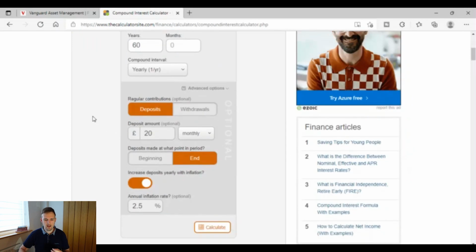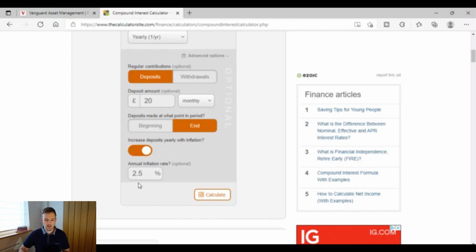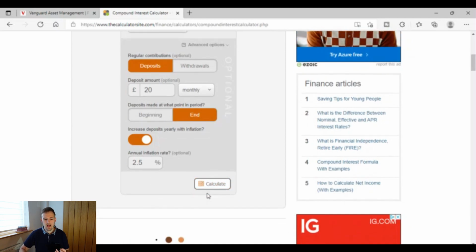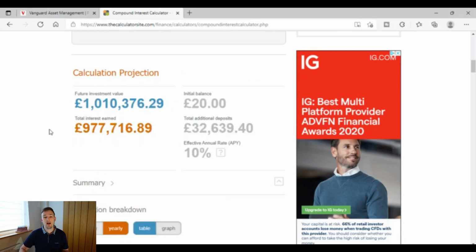Now, if we go down here, we've put deposits on to £20 a month, so it's monthly, 20 quid a month. And I've also clicked on the increased deposits yearly with inflation. So the annual inflation rate on average grows by 2.49%. So I've put 2.5% there. And then you just click calculate and it drops you down here and shows you how much money you'll have based on what figures you put in.